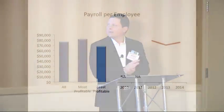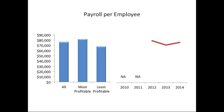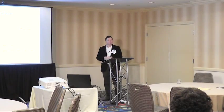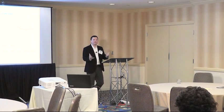Now, I love this slide, and I love what we're going to see here next. Okay, payroll per employee. What do we notice? At least don't pay as much. That's right. So those who are the most profitable companies actually are paying their employees on average more.